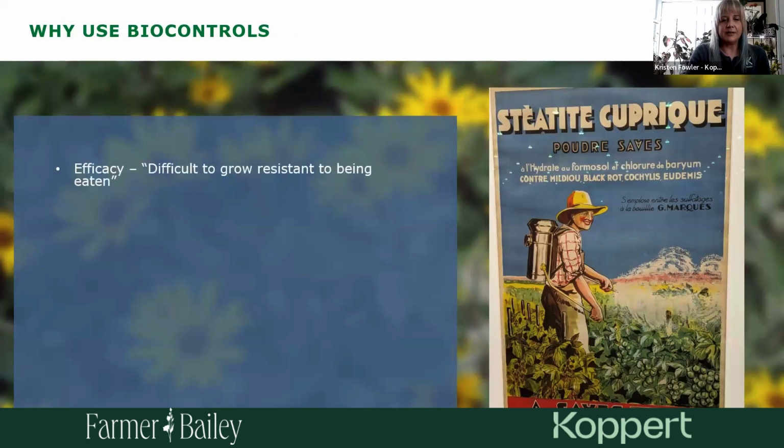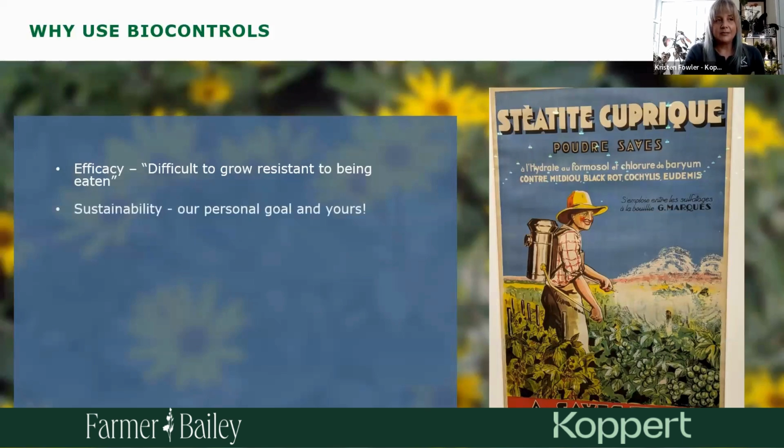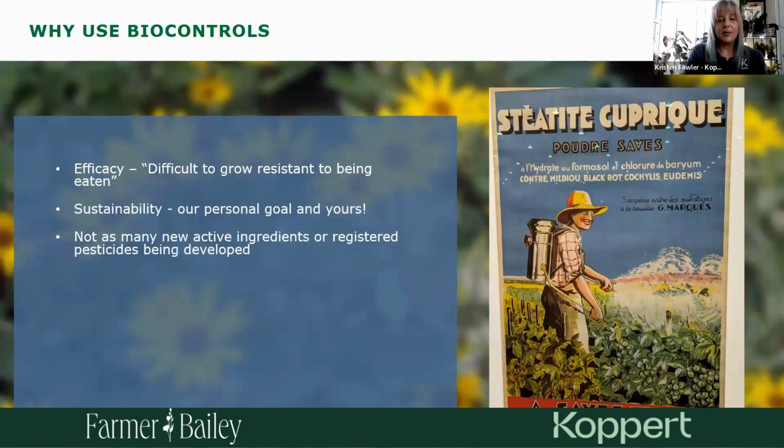And this is kind of, I didn't know how to put this in the beginning or the end, but why are we using biocontrols? What is the benefit to them? One is efficacy. It's very difficult to be resistant to being eaten. There's a lot of pesticides on the market now that have been out for decades. Since I started my career back in the early 2000s, you guys are still using this stuff. And some of the products out there still work, there's still some efficacy to them.